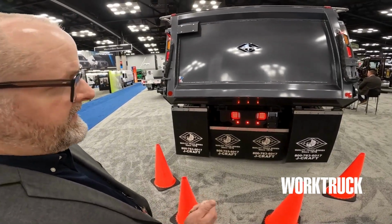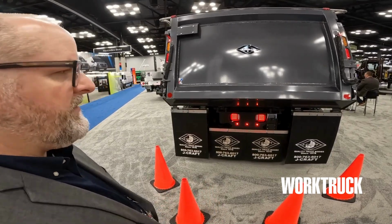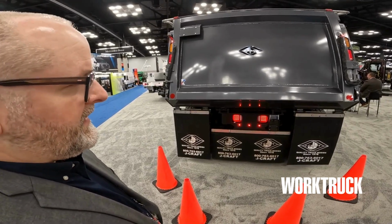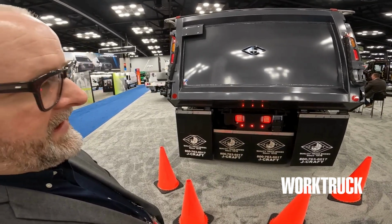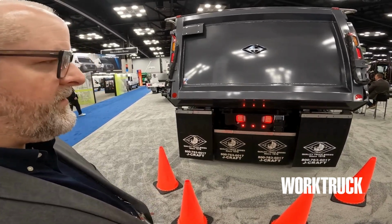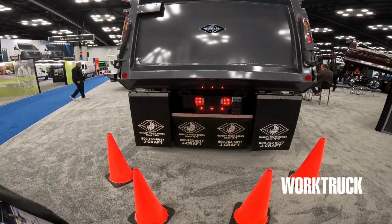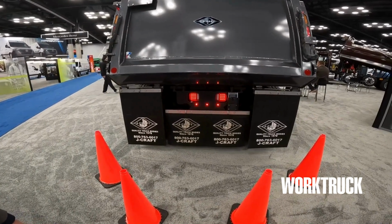The great thing about this too is when we send it from the factory, we give you an extra 15 feet of wiring, so you can relocate that camera wherever is convenient on the body. It's just another thing we're doing to try to make not just upfitting easier, but also the safety of the truck, safety on the job site, more accessible.